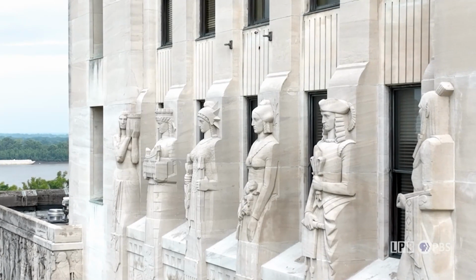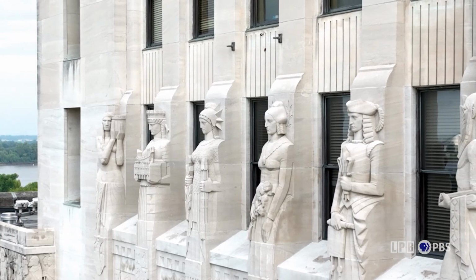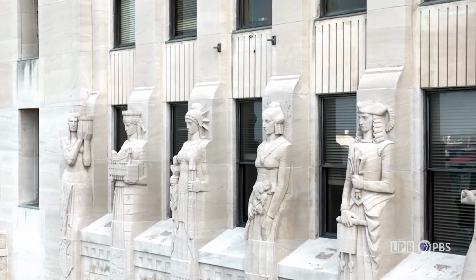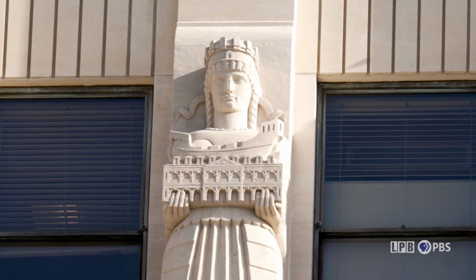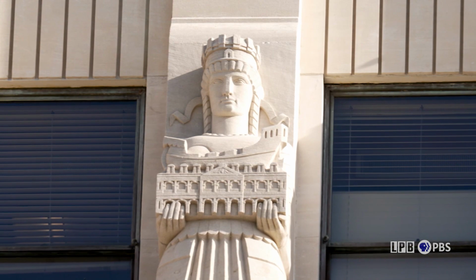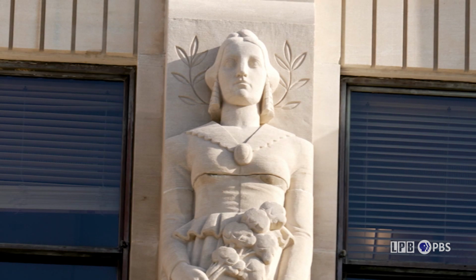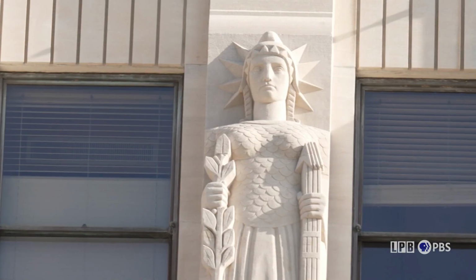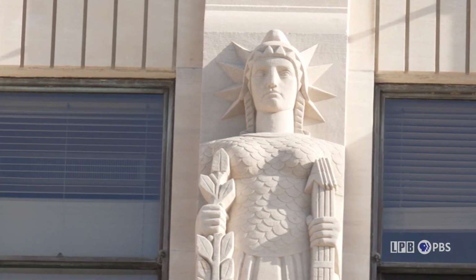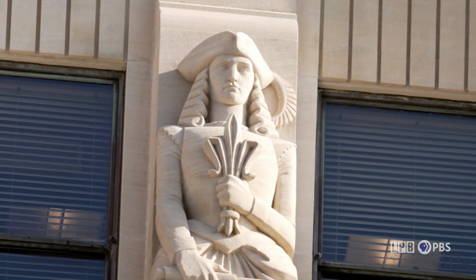Directly above the portal, also by Lowry, are 6 figures to represent the various governments that have had authority over the state. On each of the ends is a Native American. And then there's a female figure holding a small model of the Cabildo to represent Spain. The figure holding the cotton branch represents the Confederacy. The United States is represented by a female figure holding an olive branch and arrows. And a male figure with a fleur-de-lis represents France.